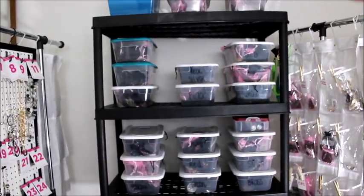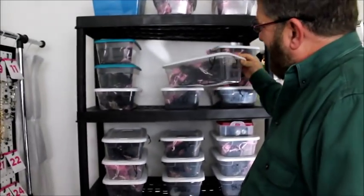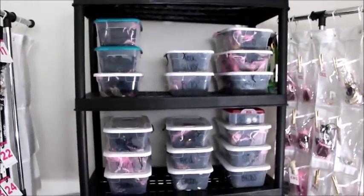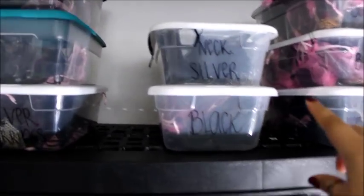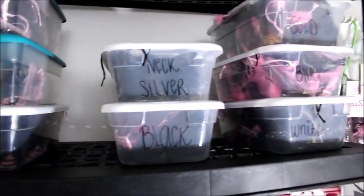Every single, what would you call those storage things? Those storage containers here. Yes, they cost like less than $1. You go to Walmart and you can buy 10 of them for like $5 or $7 depending on Walmart status or whatever. And then what I did was I used the marker pen. And what are these? They're the onesies.